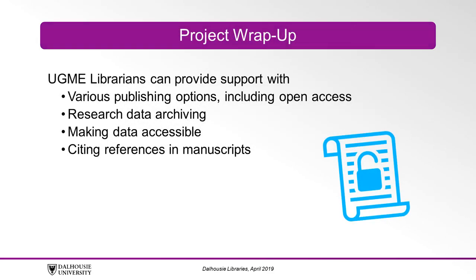Wrapping up a research project is a wonderful accomplishment, and there are some loose ends that the librarians can assist you with. The project team may want to retain copyright of their work, or publish in an open access journal, and the librarians can support you in finding the information you need to facilitate this.